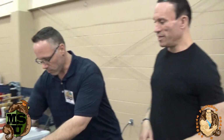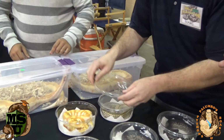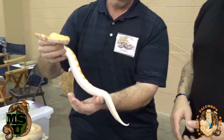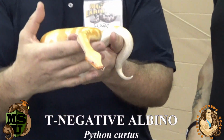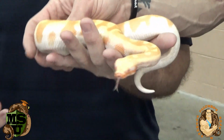Just great animals. So they don't bite like everyone thinks they do? Exactly. Right here we have a T-negative. My eye went right to that snake as the best snake I've ever seen. The best color. Albino blood. These guys are actually the true albino form for the blood pythons. No melanin. Zero. Exactly. And then there's also the T-positive version.